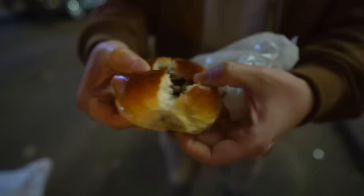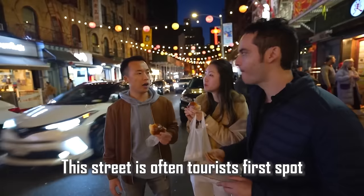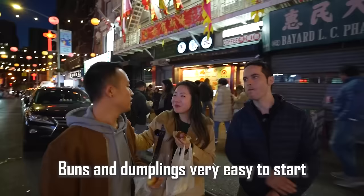And it comes with so much meat. Dollar pizza doesn't have meat in there. No. We have covered other spots in the city with pork buns that give you 50% less pork than this. This street is often the tourist's first spot, like a warm-up spot. They warm up with this. Nothing scary, very tasty. And then move on to something more challenging. That's why buns and dumplings are a very easy way to start.